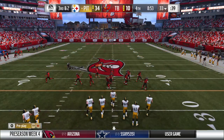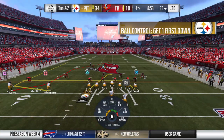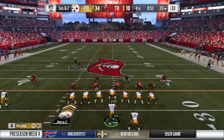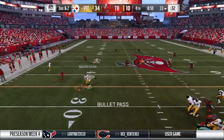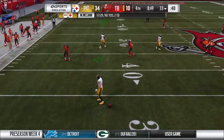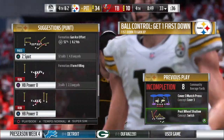This time they face a 3rd and 2. Looking to throw. McCann. A bullet throw, but incomplete. He was waving his arms, wanted the football, but he dropped it.